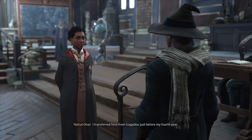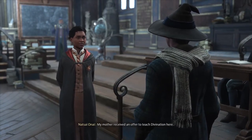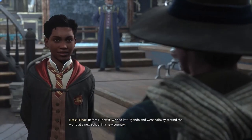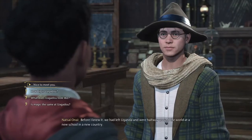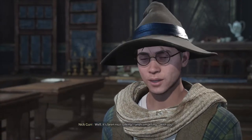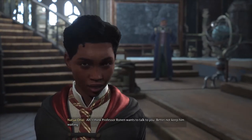I transferred here from Wagadu just before my fourth year. My mother received an offer to teach divination here. Before I knew it, we had left Uganda and were halfway around the world at a new school in a new country. Well, it's been nice talking and competing with you. And with you. I think Professor Ronan wants to talk to you. Better not keep him waiting. Until next time.